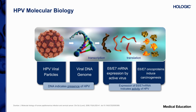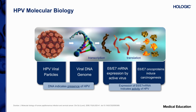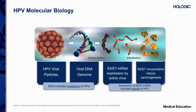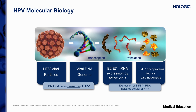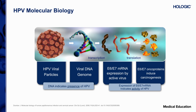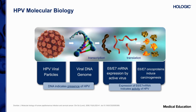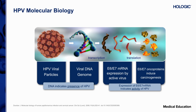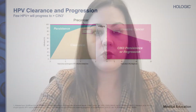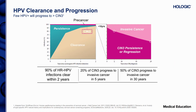Their overexpression, which can be measured as E6, E7 messenger RNA or mRNA transcripts, indicates HPV oncogenic activity and may be used as a clinically predictive marker to identify those women most likely at risk of developing high-grade lesions or cervical carcinoma. If we look at the data for HPV clearance and progression, we see that most infections will resolve spontaneously. About 90% will resolve within the first 2 years.